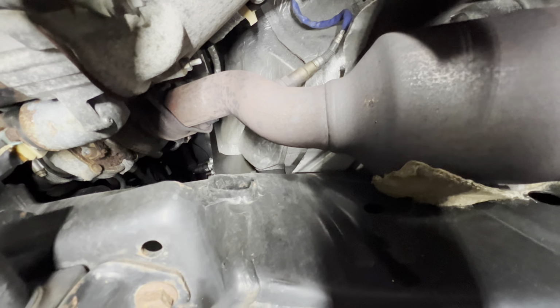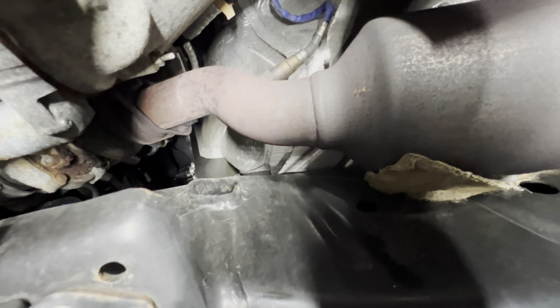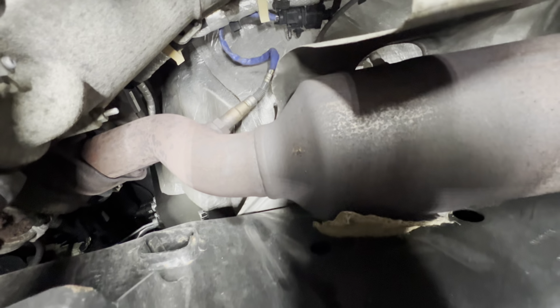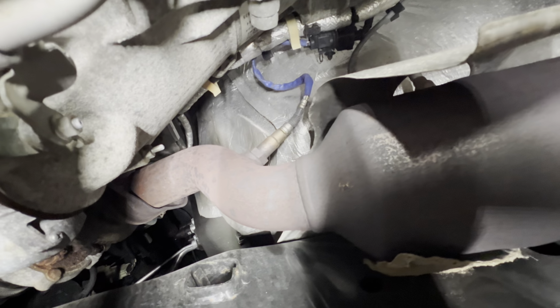So we're going to go ahead and throw the sensor on there. Also, I do recommend throwing some PB Blaster on there or some type of lubricant to try to break up any of the rust that may be seized on there. We will see. Hopefully everything goes as planned and we don't have any issues, but let's first break that loose and then we can go ahead and start unplugging things and unscrewing it. So let's get that done.